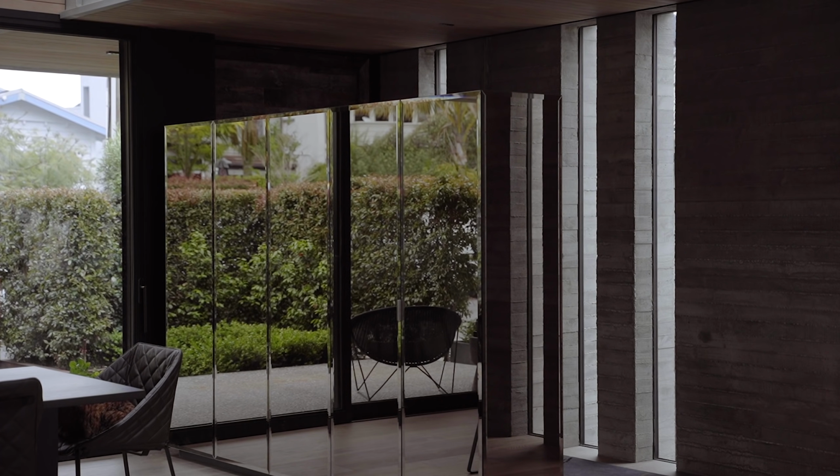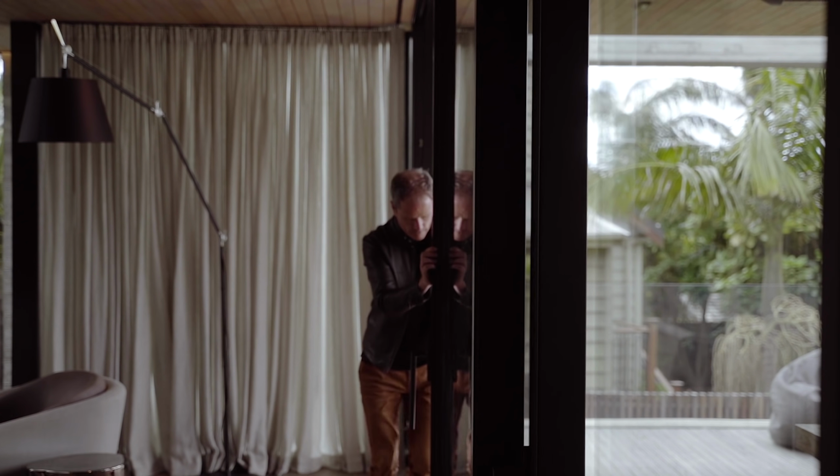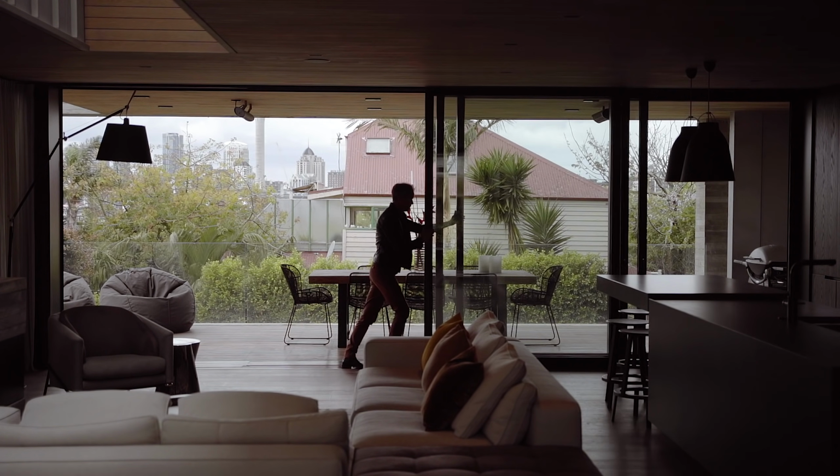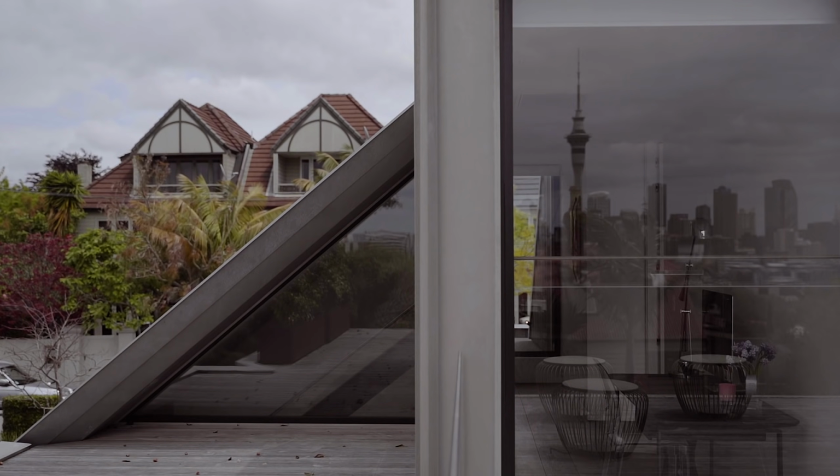And they're large sliders. The beauty of them is that unlike regular steel joinery, they're thermally broken, which means that you don't lose heat to the outside in winter and you don't gain heat to the inside in summer.